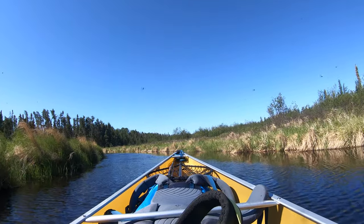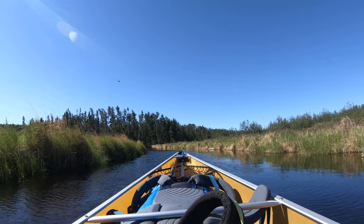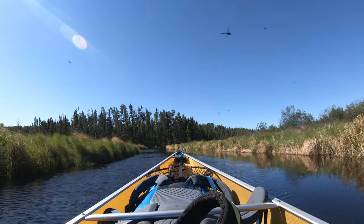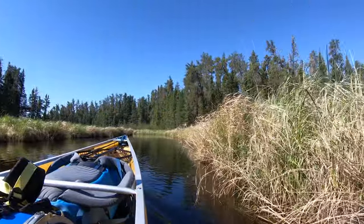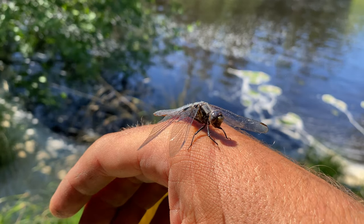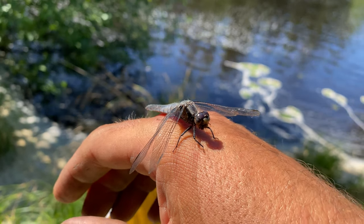Look at all the dragonflies. It's crazy. I can see probably 50. Mosquitoes you want, buddy. All of them.